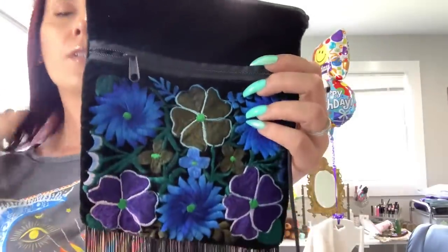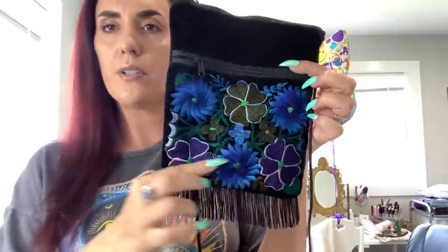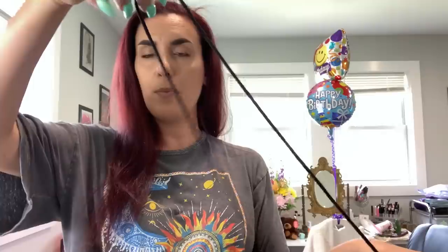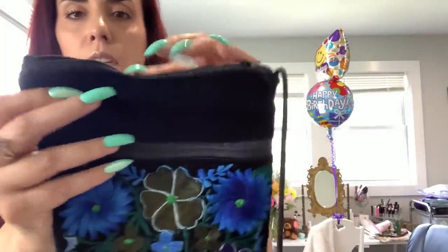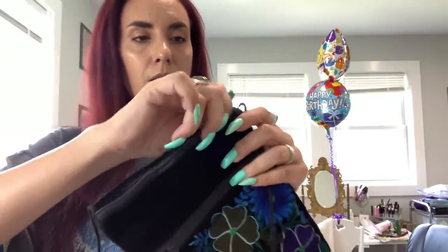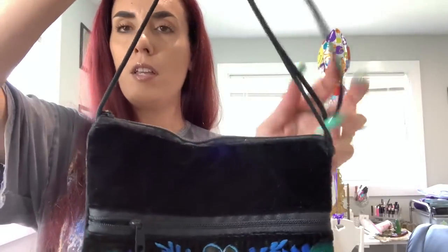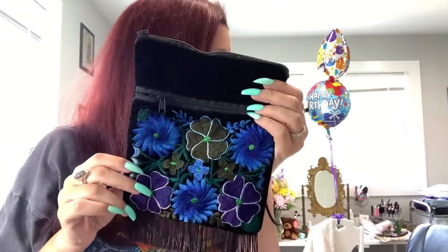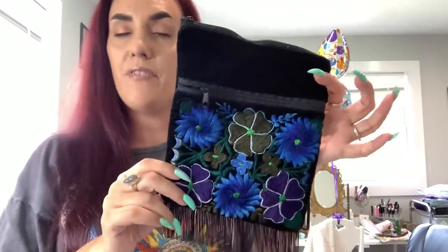All right, and then we had the little velvet embroidered purse. And this had the really pretty flowers, the little bit of fringe, the pocket here in the front. It is a crossbody or shoulder bag. And then there is your inside, nothing in there. And I remember I just said to be careful putting heavier objects in this because the cord is rather thin, so you don't want to break it. We're going to do 15 on this one.